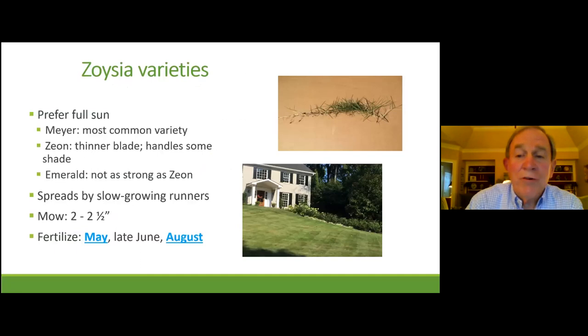The other warm season grass is Zoysia. And I have Zoysia on my lawn. Zoysia also prefers full sun, just like Bermuda. There are three major varieties. Meyer, which is the most common variety.